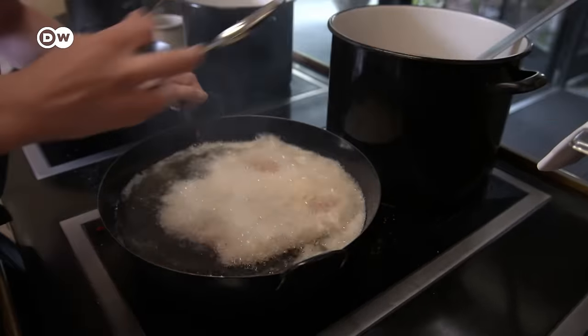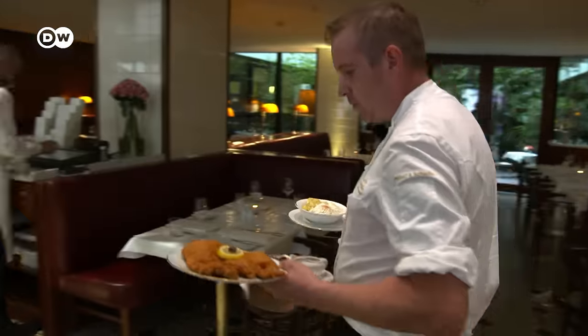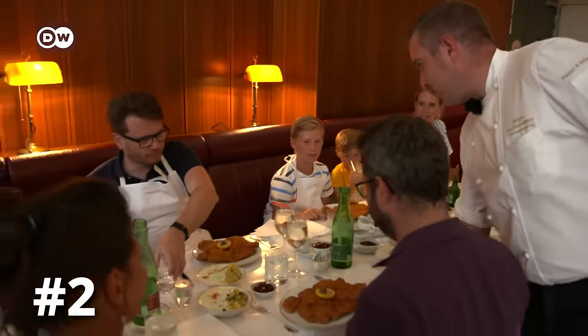Fry the schnitzel briefly, taking care to keep it moving in the pan. Then onto a paper towel to blot any excess fat. And you're done with this crispy classic, coming in at number two.